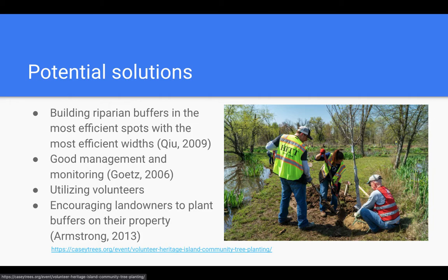Essentially, what the researchers do is they create simulations where they input data for different variables, and the simulation tells them where to place a buffer based on the goals they want to achieve. These factors include soil erodibility, hydrological sensitivity to control runoff, wildlife habitat, and impervious surfaces to better contain stormwater impacts.